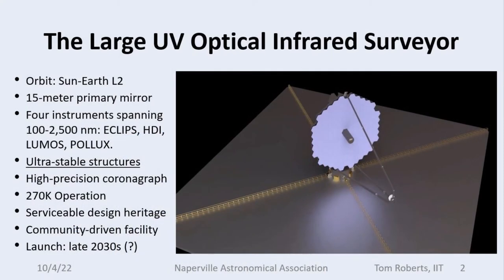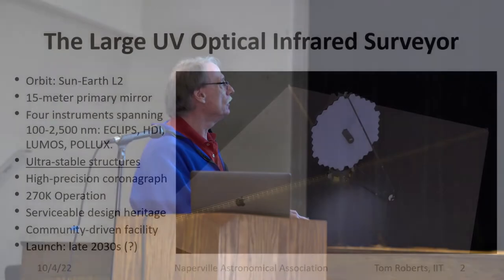To start out, I'll tell you what we're talking about. It's a large ultraviolet, optical, and infrared surveyor. The point is that it covers practically the entire electromagnetic spectrum that's of interest. You need far UV to measure the Balmer series of hydrogen, and you want near infrared because distant galaxies get redshifted down into the infrared. It's a 15 meter primary mirror.